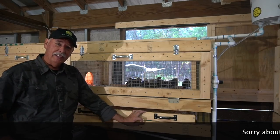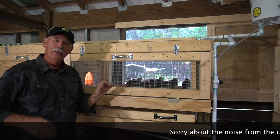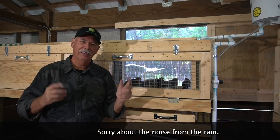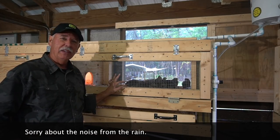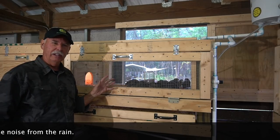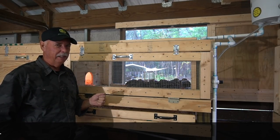Well, our quail's been in the hutch out here for 3 weeks and 2 days. I hope you can hear me. It's pouring down rain out here, and this tin roof over the barn really makes a lot of racket. But the quails are doing fantastic. They love the hutch. They're very healthy. They're growing extremely rapidly, putting on some good weight. They're going to be some real good meat makers.